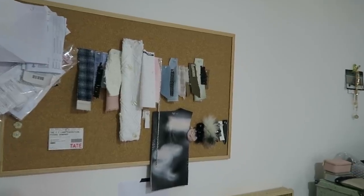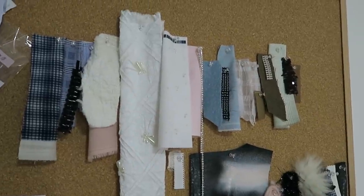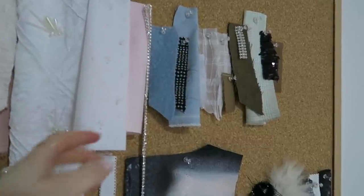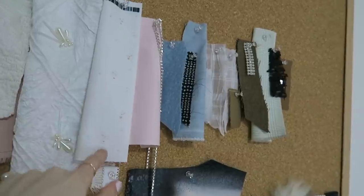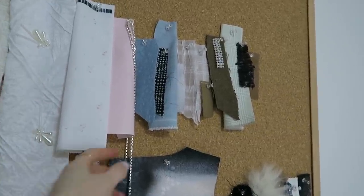And then over here, I've been planning out the fabrics I'm going to use. So lots of checks. And then I'm also trying to develop my own little floral fabric, but this one is one of the ones that went wrong. I'm waiting for more samples to come back. So yeah, I've carried on with the same theme.